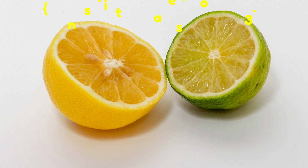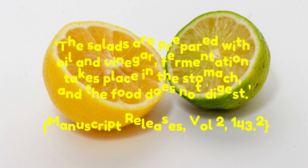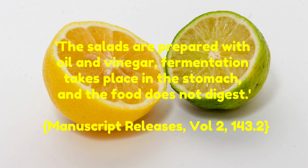As Manuscript Releases Volume 2, page 143, paragraph 2 explains, salad prepared with oil and vinegar causes fermentation in the stomach, making digestion more difficult. Besides, vinegar, like alcohol, is a product of fermentation, and it's very debilitating to the human stomach.